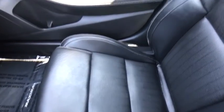This vehicle is CARFAX certified one owner and qualifies for CARFAX Buyback Guarantee. If you like it online, you'll love it in your driveway. Take it for a spin today.